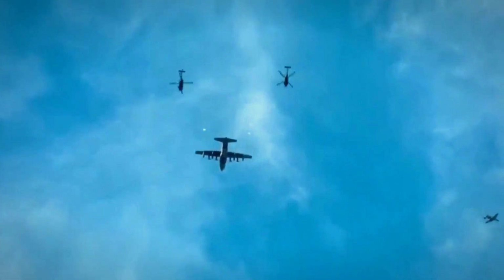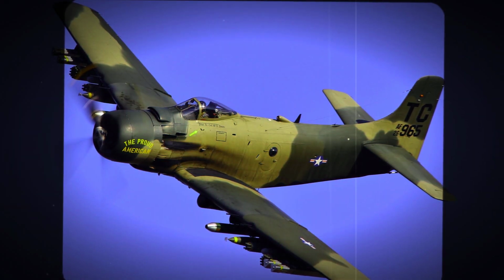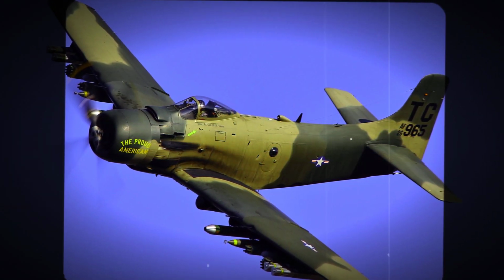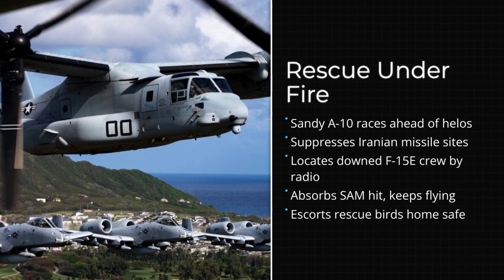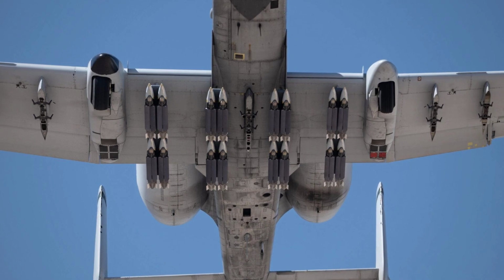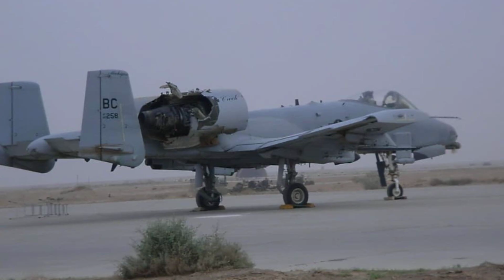A-10 aircraft flew the Sandy Combat Search and Rescue Escort mission, a role inherited from the Vietnam-era A-1 Sky Raider. The Sandy pilot flies ahead of rescue helicopters, suppresses enemy fire, locates the survivor by radio, and escorts the helicopters in and out. The A-10 is uniquely suited because it can fly slow enough to match helicopter speed, carry heavy weapons for suppressive fire, loiter for hours overhead, and absorb hits meant for the rescue force.